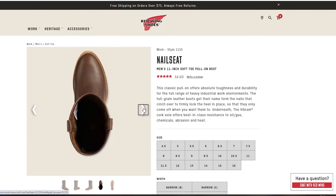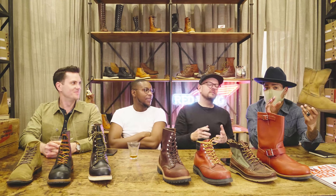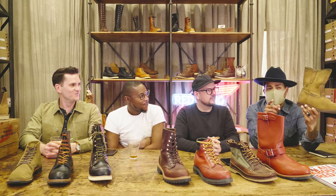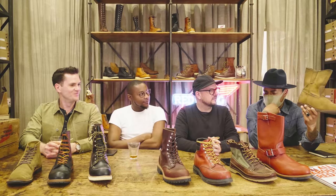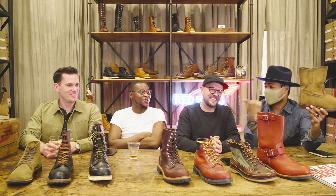I think it's 1155. But both, they also say Pecos, which I think is cool. Both very comfortable because they have the Portage sole in there. I own the 1155s and 1178s. I own all of them, to be honest with you. He does. Yeah. I gave him a pair. This is the 4585. This is also mine.